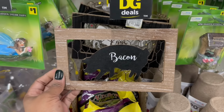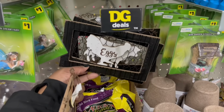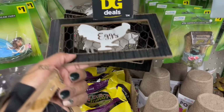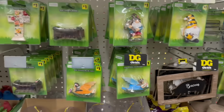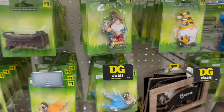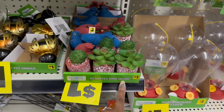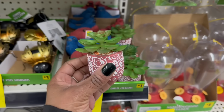Yes, on the signs, the pig bacon. I see the eggs back here. I feel like I have that, I think. The cow and the milk, right? Those are cute. I'm definitely rocking. Okay, they have some fairy garden singles up here for one. Let me add that. Yes, on these bird decor for $1. They're so tiny. That is adorable.